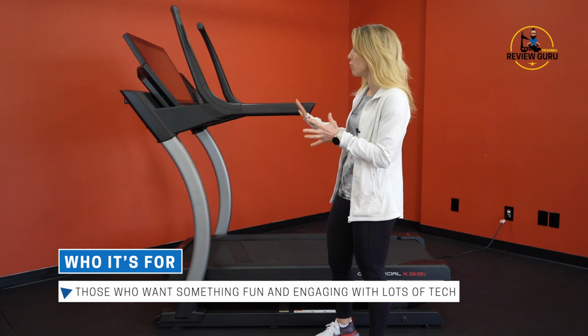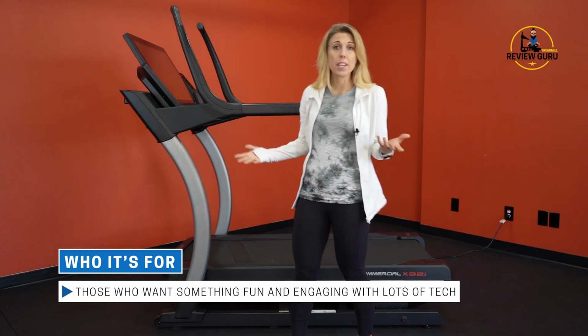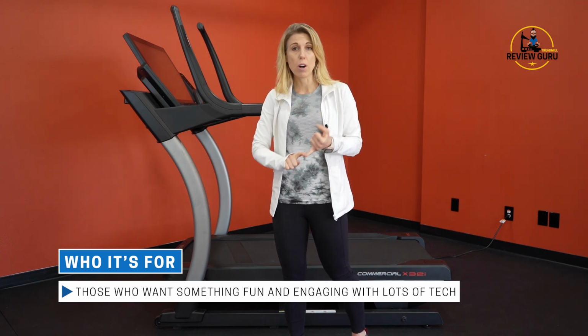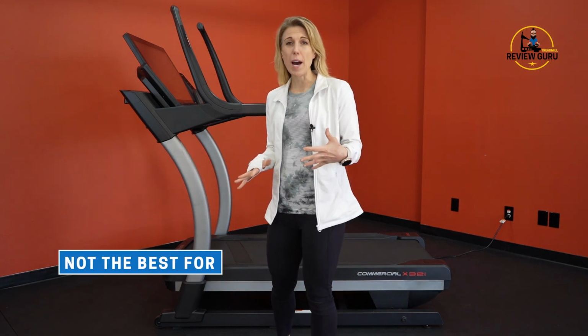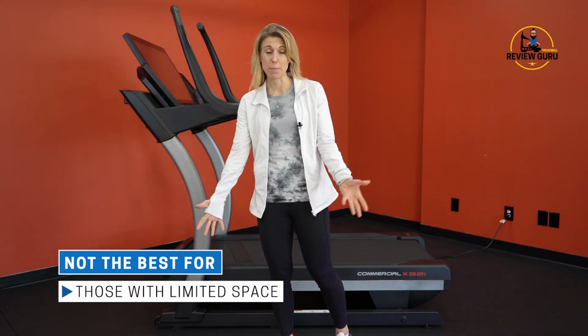It's also really good for people who love tech, right? Look at this touchscreen, it's amazing. And the videography in iFit is really impressive. So if you're looking for video content, you're willing to pay for a subscription, this is a great option for you. The X32i probably isn't best for people, as I mentioned, who have limited space. That's something to be aware of.